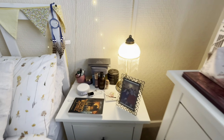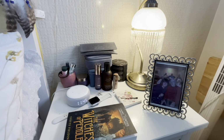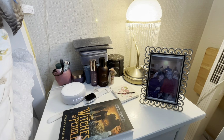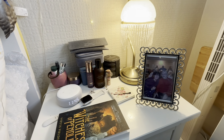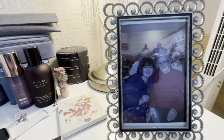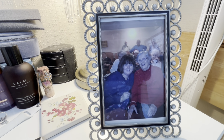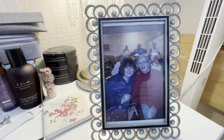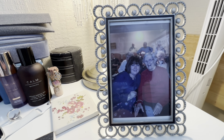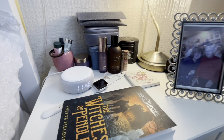Now, on my bedside table, or nightstand as I think you guys might call them, is my everyday jewellery. It sits in these boxes. My evening skincare that you've seen before. There's a beautiful picture of me and my lovely mum that was taken in 2013, I think. So that's really special. That was a really happy occasion. And I don't really keep anything else on here.